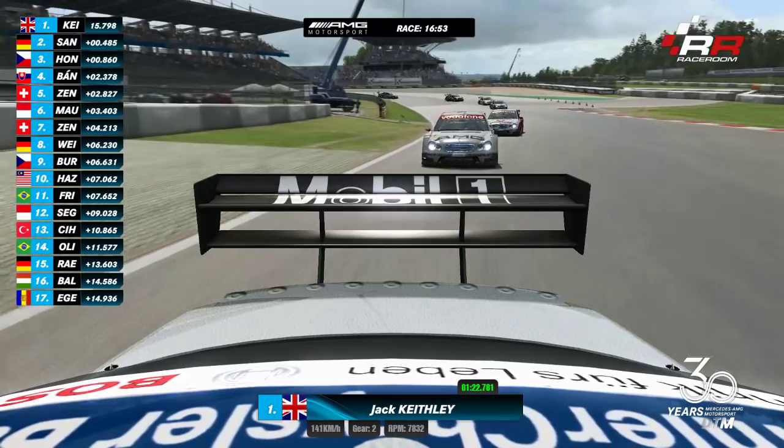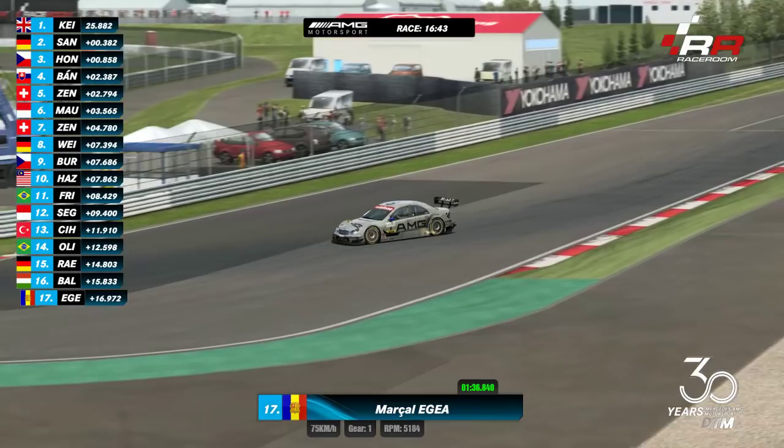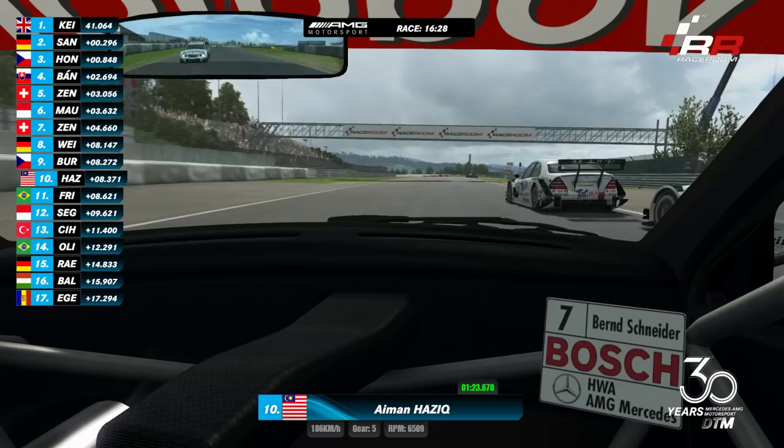It looks like Gaia, the Romanian, has moved his way off the circuit, unfortunately. There, Gaia shuffled back down to P17. But where do we see? Oh, there's a wide moment there. And who was that? It was Weiss. He did all the hard work to go past Buron, and now he's let it back in. The two white cars going side by side. And on exit, I think that Weiss might just have saved that position. Ooh, Hazik has been hit off.